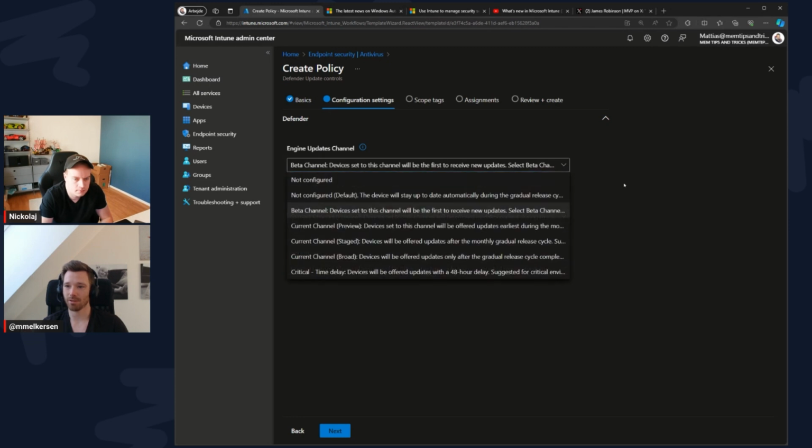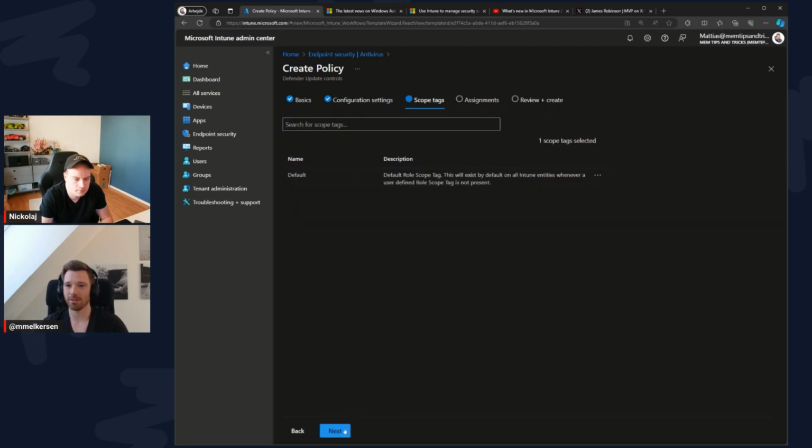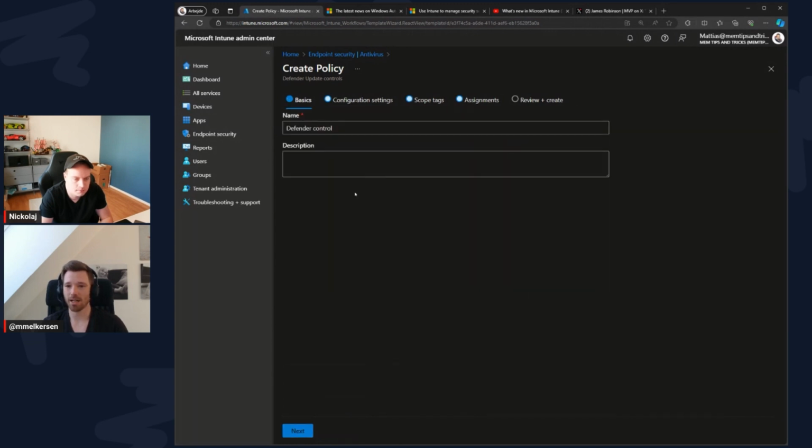It's not even okay. Yeah, some room for improvement, I said. Well, and then I can go ahead and assign it, and then manage how my Defender is updating its 3 different updates. So that's pretty neat. And the whole endpoint security blade is actually utilizing this new way of UI now.